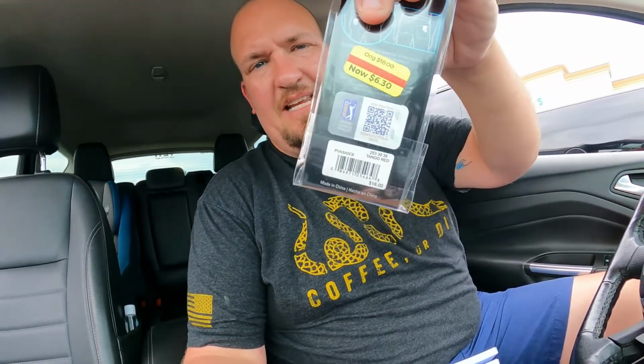First off, I got this PGA Tour money clip with a ball marker. Pretty cool. It's in red. Everybody likes red. A lot of golfers like red. This was $6.30. The Kohl's price tag on it's $18. Looks like they do pretty well. I think we'll probably be able to get right around $10 plus shipping, or maybe even like $8.99 plus shipping on that.